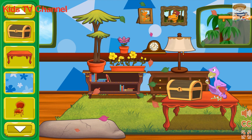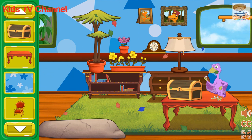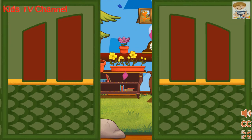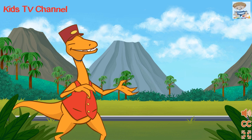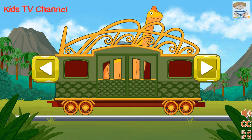Mikey Microraptor thinks we did a great job designing a train car. Wow, they look really pleased. Great job helping them feel comfy and happy for the journey. Let's decorate another dinosaur's train car. Choose another passenger and train car to help. Click here to choose this car.